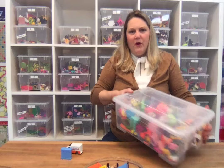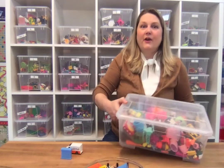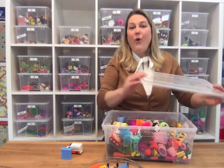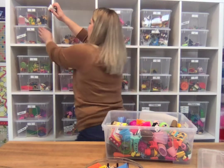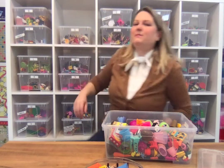So what bit are we on here? Let's see. We're on the letter C. Even though it's not a vowel, the letter C also makes 2 sounds. It makes a hard sound and a soft sound. I'm going to tidy up these A objects before I forget.